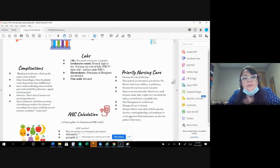Potassium and phosphate will be elevated because when you destroy a cell, the contents of that cell go into your blood. And potassium and phosphate are located inside cells. So when you're destroying a lot of baby, worthless red blood cells, white blood cells, you're going to have elevated concentrations of those electrolytes that are inside the cell. Okay. And their uric acid will be elevated. They're going to have problems with bleeding, problems with infection, problems with hemorrhage, not being able to clot.